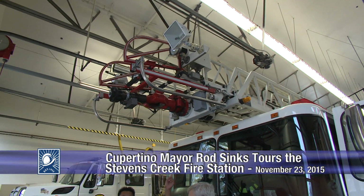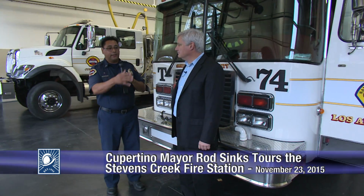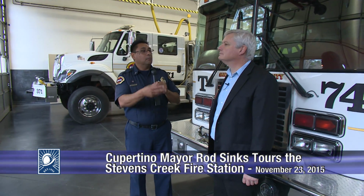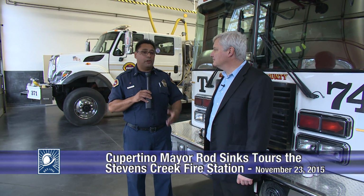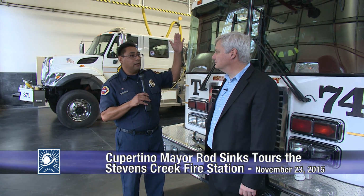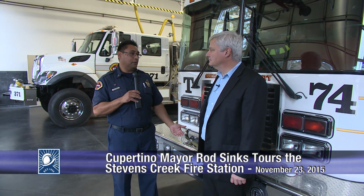The truck has the big ladder on top. The truck company and the engine company are different in that the engine carries more water, more hose, where the truck carries more rescue equipment. We carry the jaws of life. We carry bigger ladders to reach bigger areas. So they're more specialized for rescue.